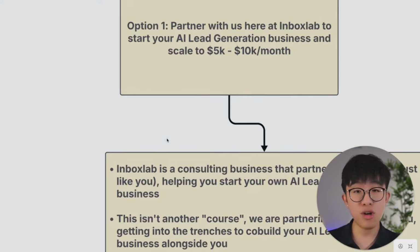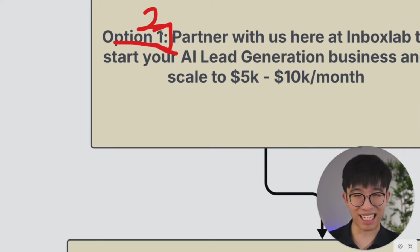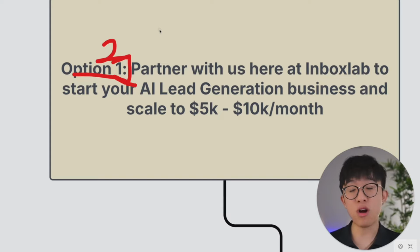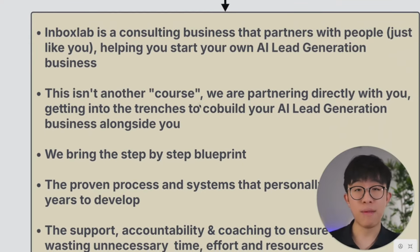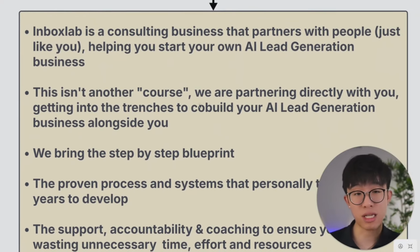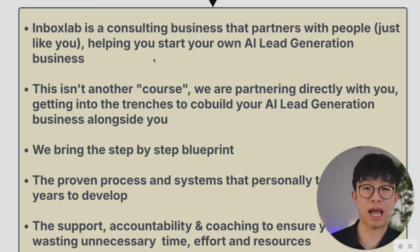Now, option 2. There's actually a mistake here because it should be option 2. Oops, my writing is bad. Okay, so option 2 is to partner with us here at Inbox Lab to start your own AI lead generation business and scale to $5,000 to $10,000 in a single month. Because at Inbox Lab, this is a consulting business that partners with people just like you, helping you start your own AI lead generation business.